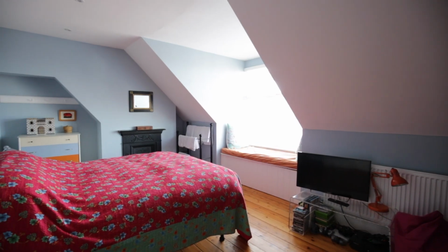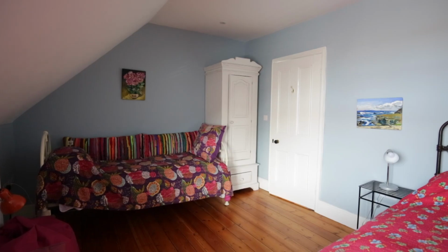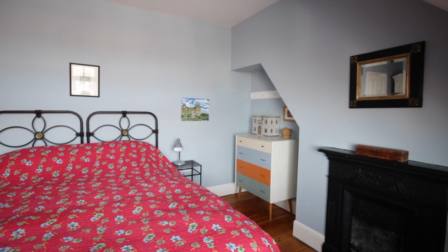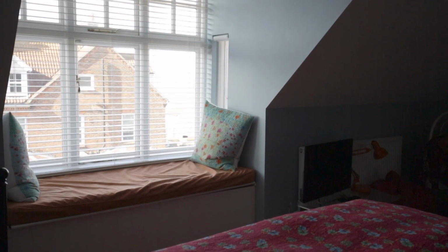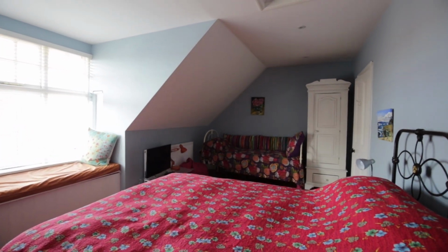And the last, but by no means least, of the 5 bedrooms is this another large double, even got room for a day bed as well. Yet another feature fireplace, certainly not short of character, this home. There's a large doorway window that's even got room for a little box seat as well. Starting to feel like a very versatile room, this one, and a wonderful addition to the accommodation.